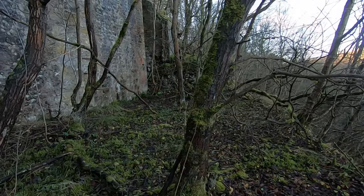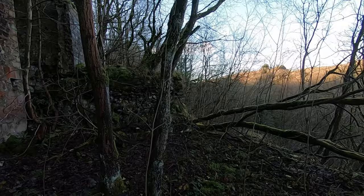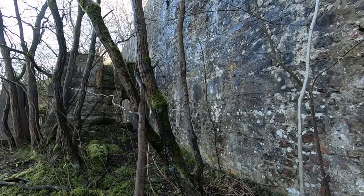So I think that's going to be about it. And that's just a dead end with a wall. And there again is that little tunnel we came through.